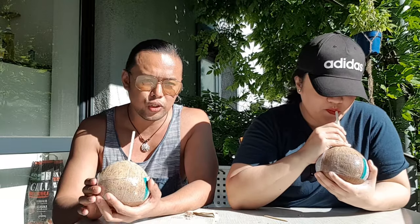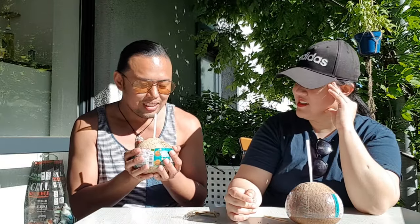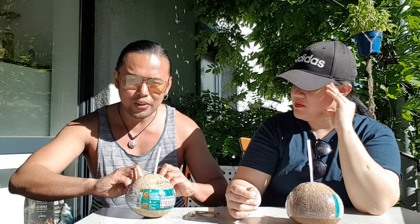Okay, so I am just going to be honest in here. This is not really the best coconut drink that you could ever have. But if I were to choose between the one that comes in a carton, the one that comes in these packages, I would prefer this one. I would say mainly because, maybe because of how it looks, because it's really a real coconut.